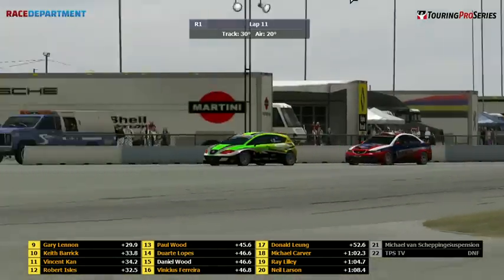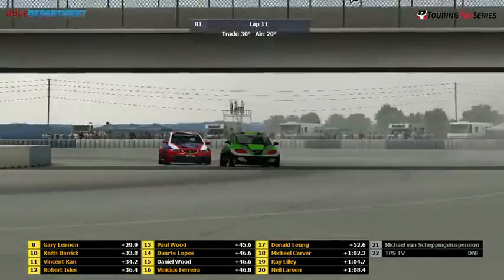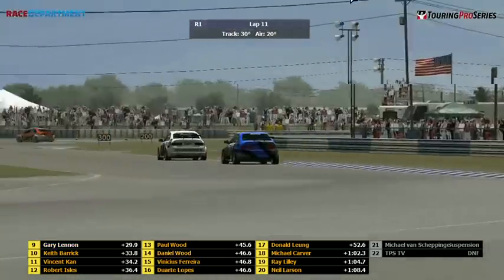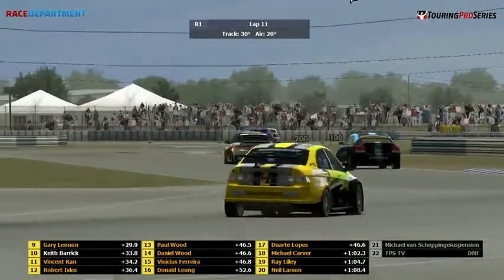This is Vinicius, obviously a Ferreira really major, on the inside. Oh, Daniel chopped him off quite a lot there. That was a bit risky. It looked to me from the TV camera. Barrick, by the way, is gaining hand over fist on Gary Lennon. So he'll be up behind Lennon and Gardner. They must have made a 4-tyre stop, because he's back behind Gary Lennon.